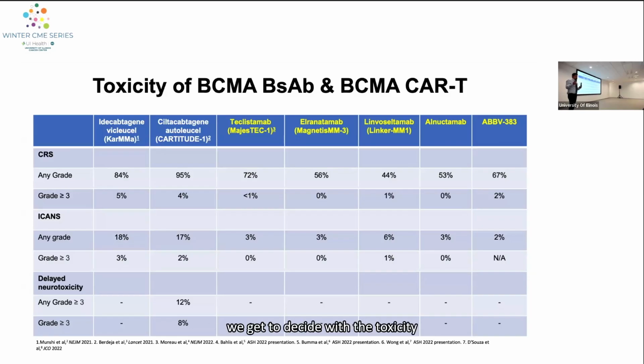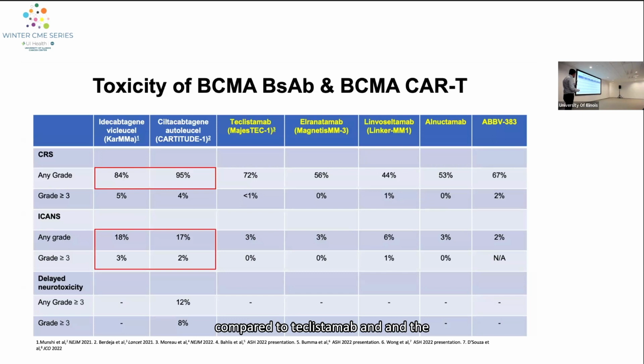So usually we get to decide with the toxicity profile, and with the patient that we have in front of us, and look at their toxicity. So how about looking at toxicities? In terms of CRS, clearly with CAR T cell therapies, these patients develop CRS at a higher incidence compared to teclistamab and the bispecifics. And neurological toxicities as well are also more frequent with the cellular therapies.